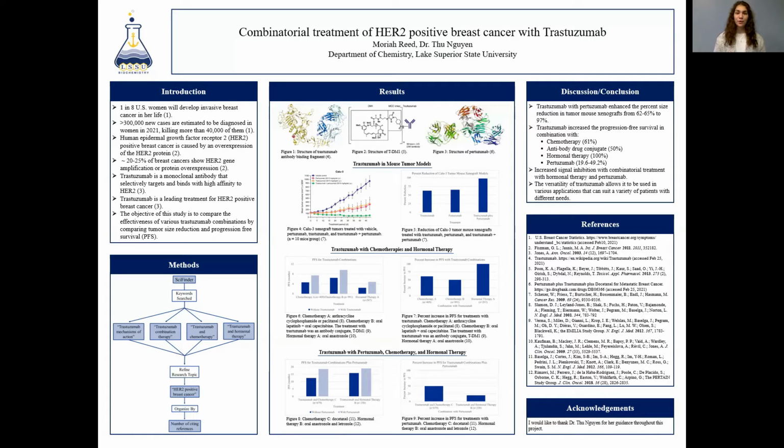As seen in figure 4, Calu-3 tumors were injected into mice, and the tumor size was monitored over time. The mice were either treated with a vehicle, with trastuzumab, with pertuzumab, or with a combination of those two antibodies. As you can see in figure 5, the percent reduction of the tumor was calculated in comparison to the vehicle. And as you can see, when trastuzumab was used in combination with pertuzumab, there was a greater tumor reduction in comparison to either trastuzumab or pertuzumab used by themselves.